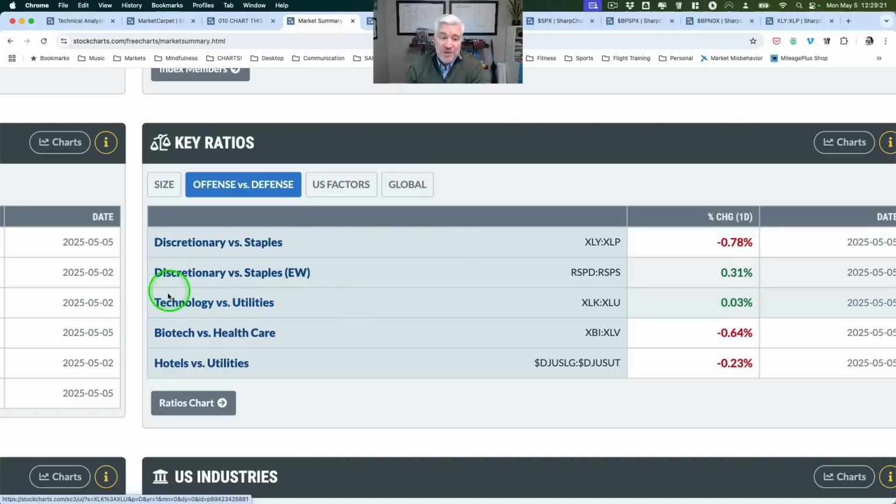Same thing with technology, more of a growth-oriented leadership sector, versus utilities, more of a low volatility defensive sector. Biotech is more of the offensive side of the healthcare sector versus pharmaceuticals and healthcare providers. So biotech versus healthcare, hotels versus utilities. All of these different ratios are key measures of offense versus defense.